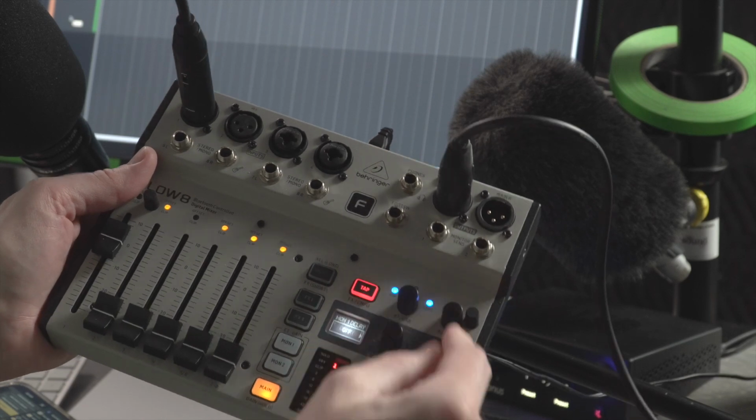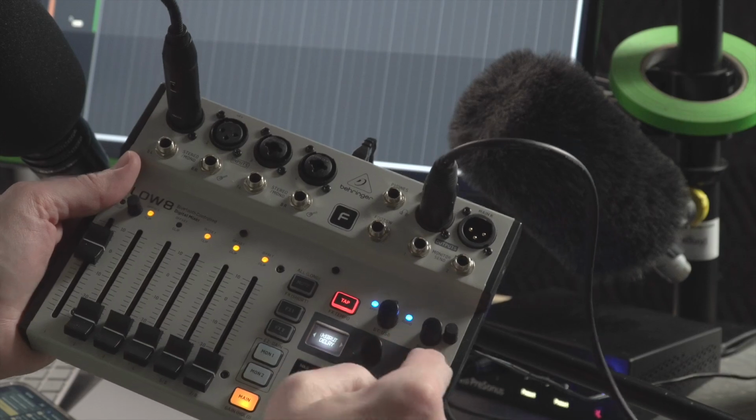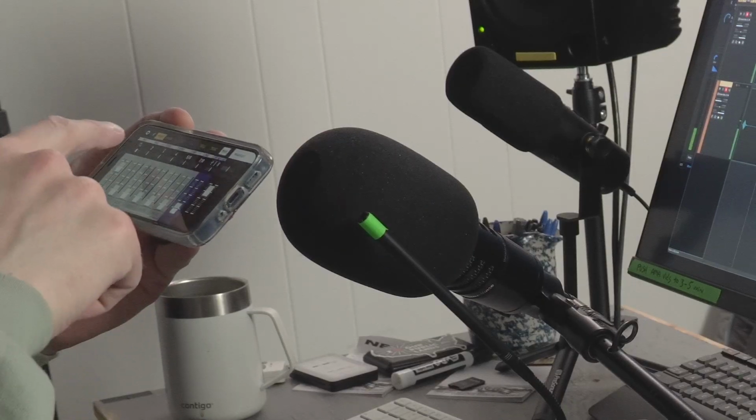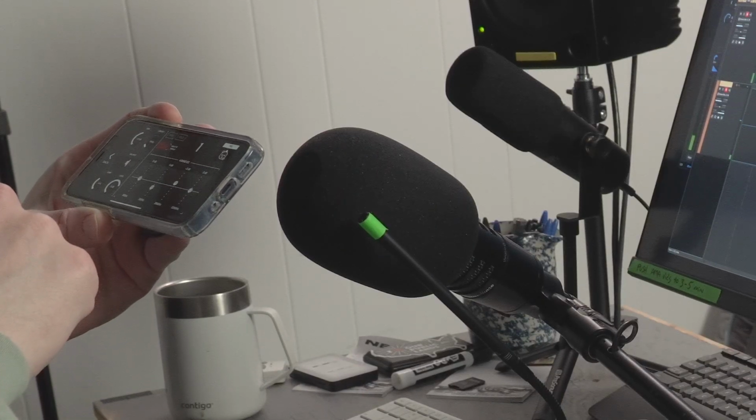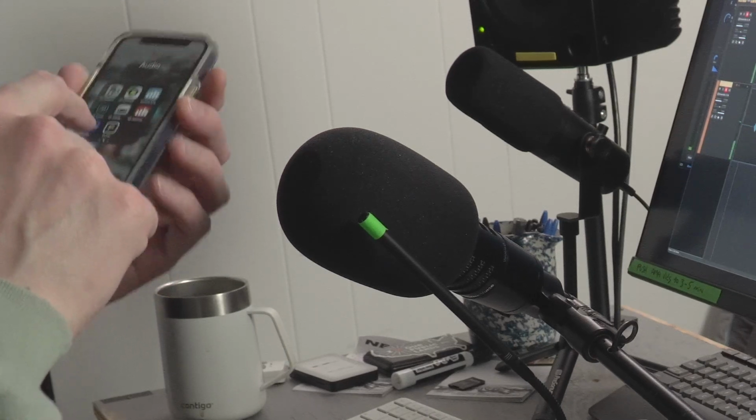So I'll have to reach out to the team that works on the app and see if there's something I'm missing that I don't know about what that represents. But for now, I'm going to assume that that's just a mistake. So let's actually test and see what we're hearing, because that's what matters, right?